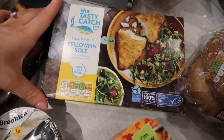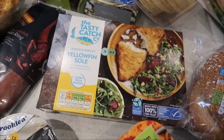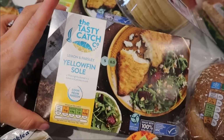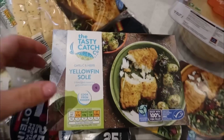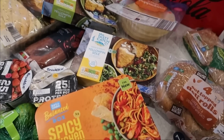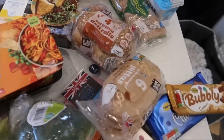And then I just got some fish for fish and chips, which I think is going to be on our menu this week for a day when we've had a busy day at work and we don't want to faff around. This one for Bear, which is the lemon and parsley one, is 5.5 cents. And then I'm more of a garlic and herb kind of person over lemon, so I just got this one, which is 4 cents for the lot, so they can just go in the active fry with a few chips, a bit of tartar sauce, a bit of mushy peas, and you've got yourself fish and chips from home.